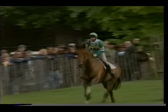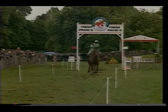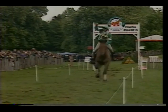Mary King very nearly home. Has she got the time right? We think she probably has. Star Appeal still full of running. And a much happier ride for her than this time last year. Well done, Mary. Big grin from her. She's always so happy when things go her way. Clear round and no time penalties. Punches the air.